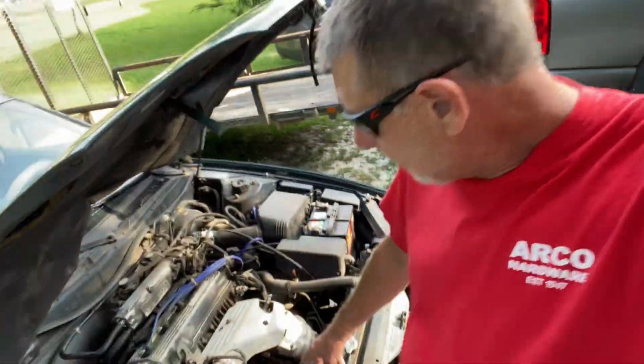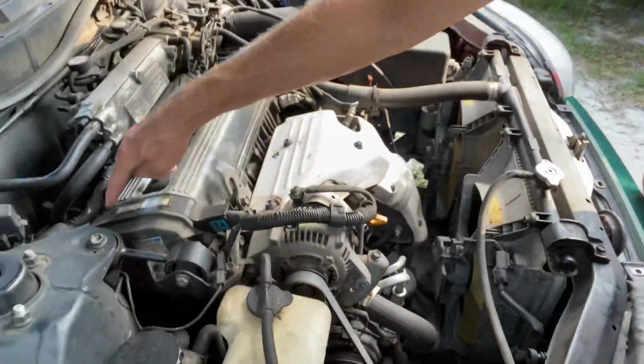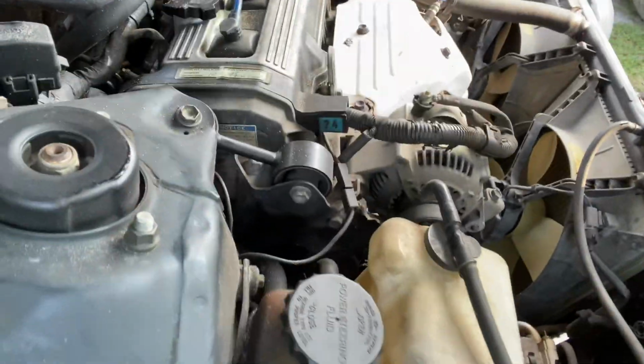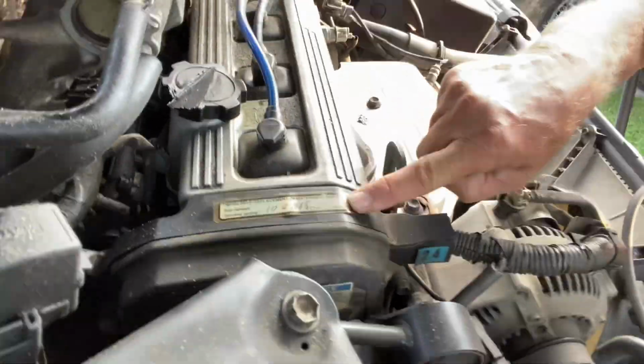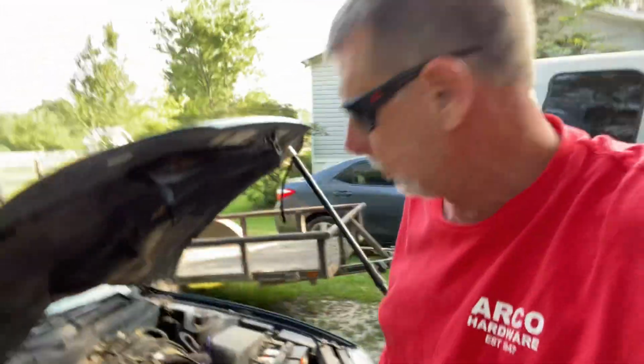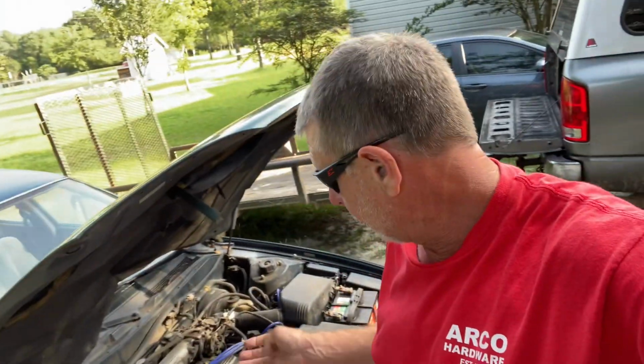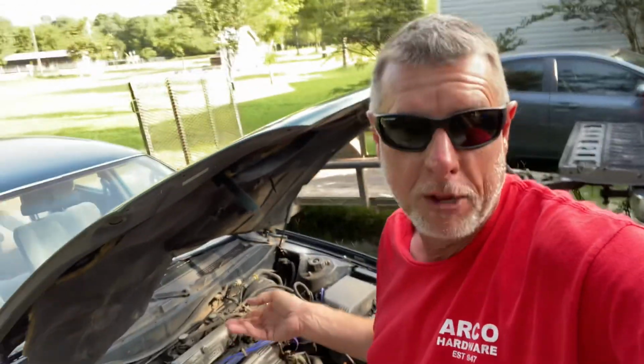All right. Right here, and I'm going to try to get this camera here. This is the timing belt cover. And this timing, I don't know if you can see it or not right here. There's some writing here. You can see where this timing belt was changed at about 100,000 miles. So the car's got about 400,000 miles on it now. So we've got approximately a little under 300,000 miles on that timing belt and the original water pump.